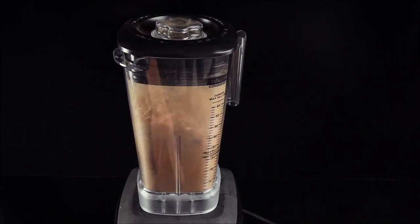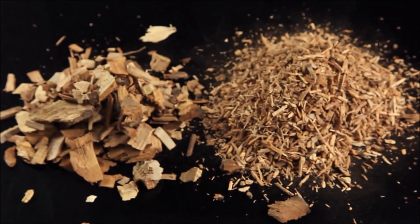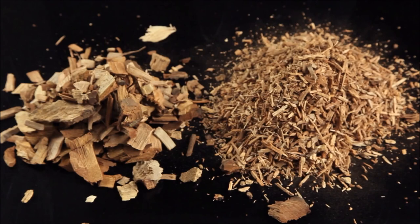But not everything in the kitchen needs such brute force. Sometimes it's better to use a bit of finesse and turn down the speed of the blade to do the best job, like for our olive puree.